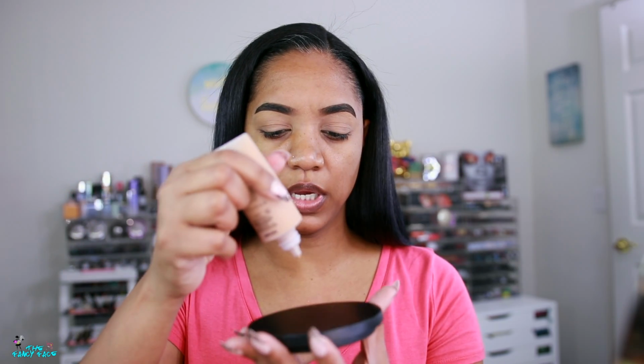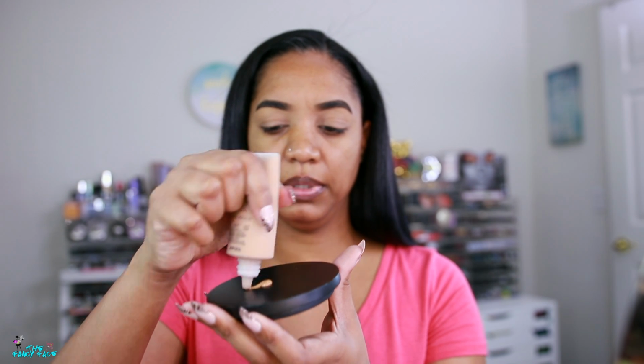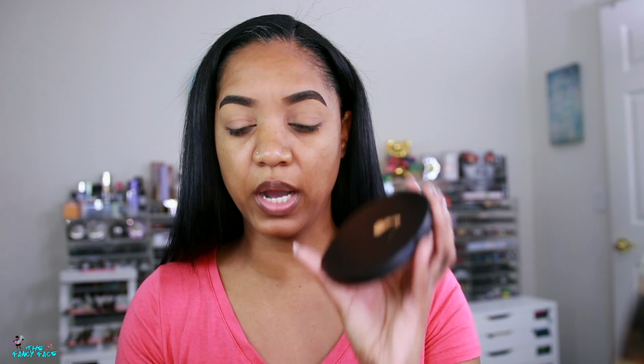So what I'm gonna do is just get a little bit of that, not too much because I don't know how far the coverage goes. It says it's medium buildable full coverage and it's a matte finish, so I am nervous. All right, let's come in a bit so you can see my skin. So here's my skin. I don't have a lot of problem areas. I just have some hyperpigmentation and places where my skin isn't necessarily even, but other than that, no big issues. So we're gonna go in just directly. I'm gonna go in with a brush to apply this.